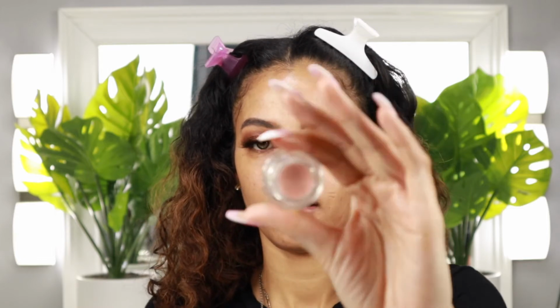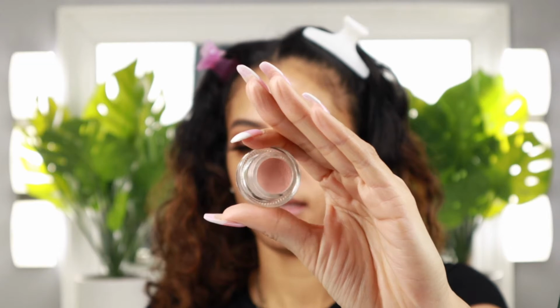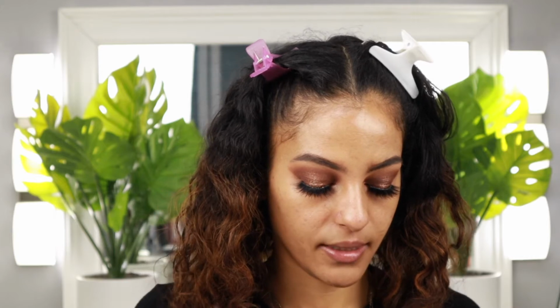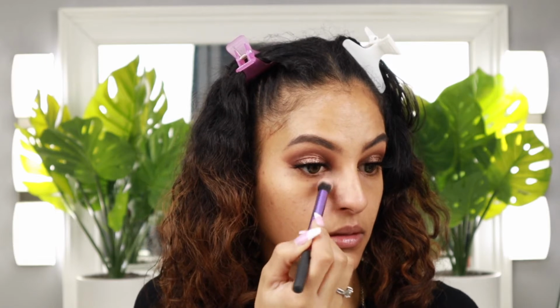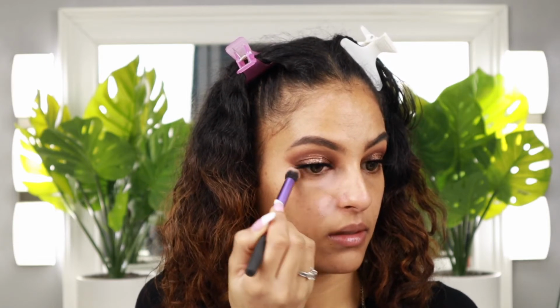I do have this Pixie by Petra correction concentrate in brightening peach. This is in a little pot, so it just looks like this. I'm going to use this to put a little bit underneath my eyes for my dark circles, and then on some of these blemishes that I want to hide a little bit more. So I'll just put a little bit here, a little bit underneath, right in this inner corner, to help brighten that area up. I've only used this once, and clearly it wasn't on camera.